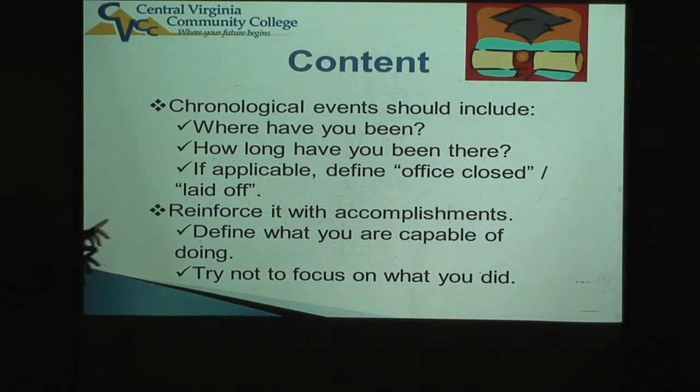If applicable, define office closed or laid off. That is critical today. So many businesses, unfortunately, are closing. So you want to tell the employer that you're applying to that I left there because I was laid off, and there's a gap in there. There's a gap, okay? Because it could take you a while to find other employment.